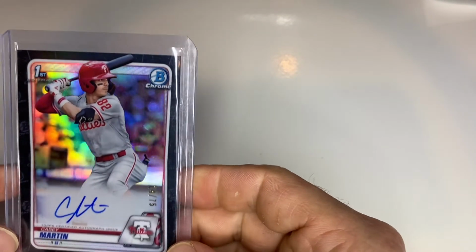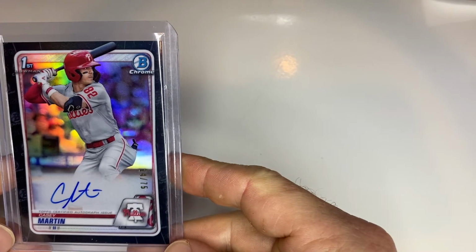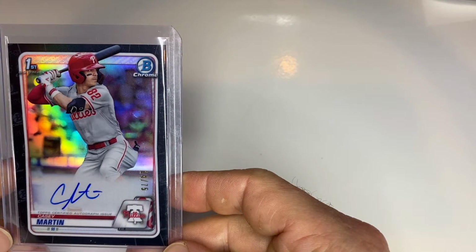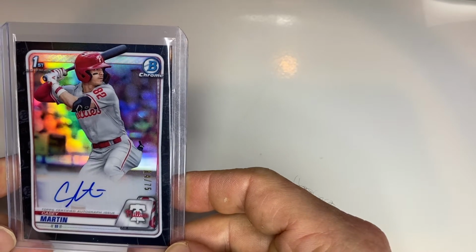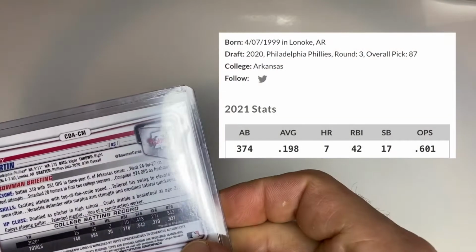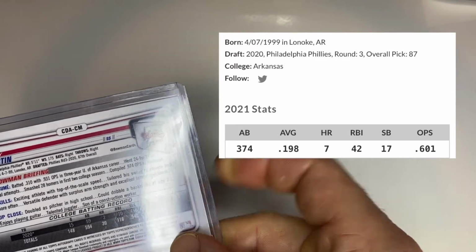So, first up, we have a Casey Martin Black. I think it's 14 of 75. Not much to say about Casey Martin. He actually had kind of a rough season. I think he was the third rounder by the Phillies. Yeah, third round, 87th overall.